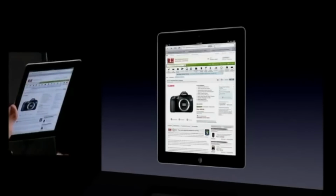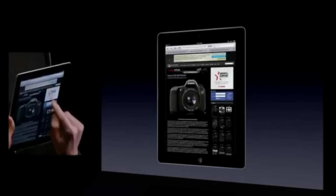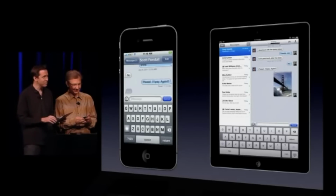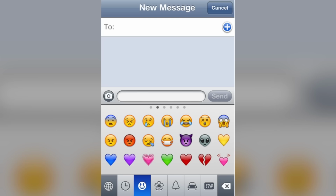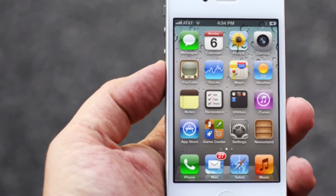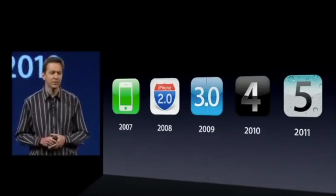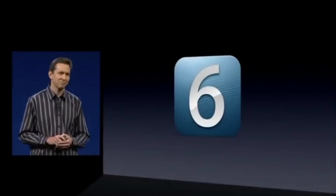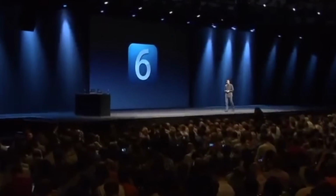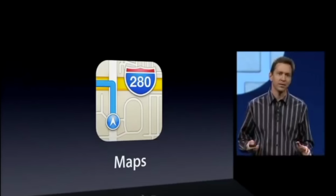Other features included multitasking gestures for the iPad, a camera shortcut on the lock screen, synced iMessages across devices, group messaging, and native emoji keyboard support. This was also when the iPod app was replaced by the music and video apps. Now, iOS 6 came near the end of 2012, and it was infamous for replacing the native Google Maps app with Apple's own version called Apple Maps.